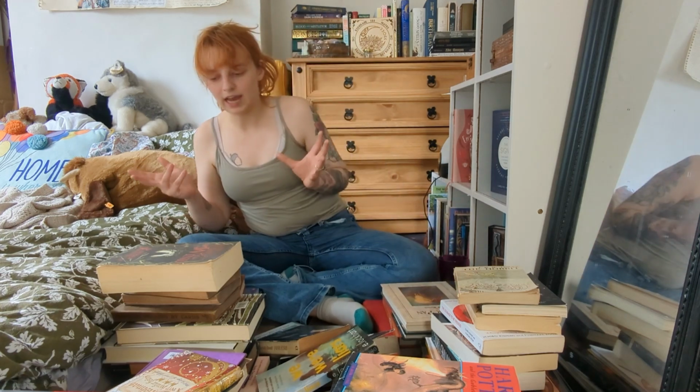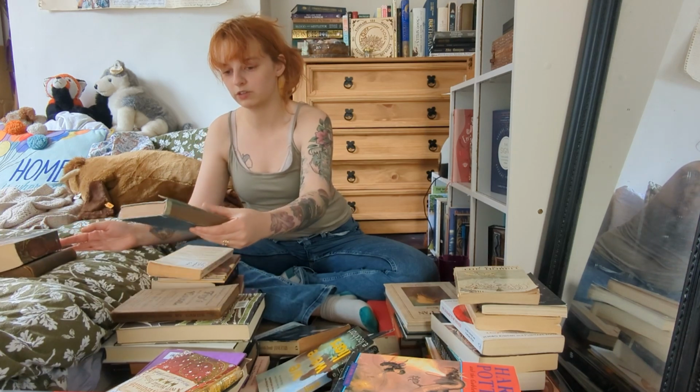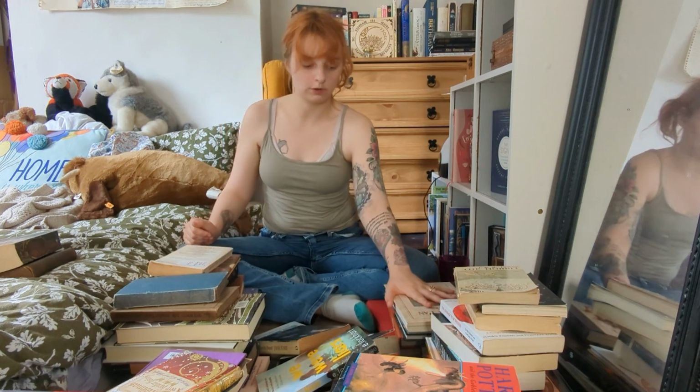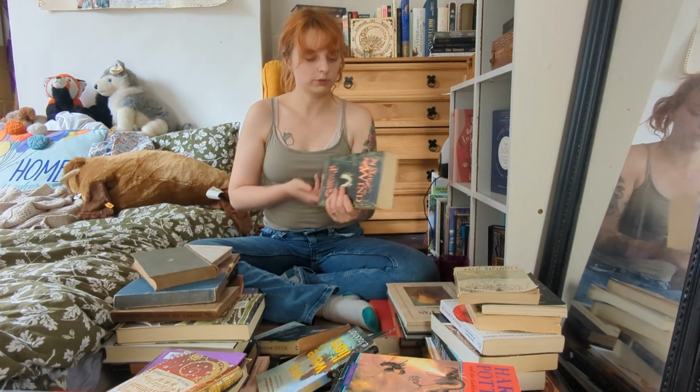I feel like you can tell a lot by someone's bookshelf and what they choose to or not to put on it, so I'm gonna show you some of the books that I've got here. Why I loved them so much, which I thought was pretty cool.